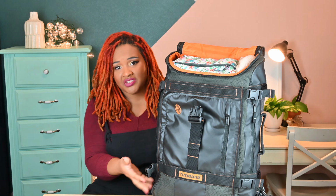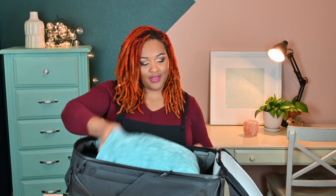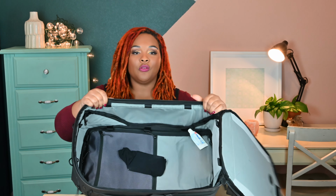Essentially, a clamshell opening is just like opening a suitcase, and it allows you to pack that way. So, ba-da-bum. Bring that over, I had a pillow to keep shape, but now you can get to everything in there. Sorry, just like a random toothpaste and a wig cap. I don't even wear wigs. What is my life sometimes? But now you can get to everything in your bag super easy.